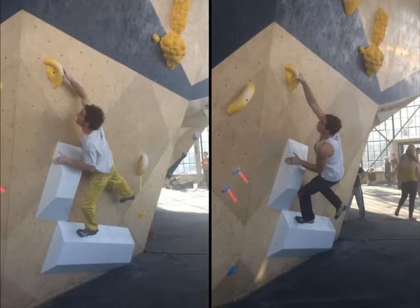First of all, let me back up. The first thing it does is it buys that climber time. The purpose of the inward momentum here is to give the climber time to get to the hold, to do that lateral movement they need to do. The second thing is, watch what happens here.